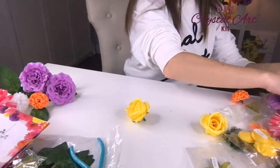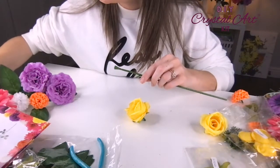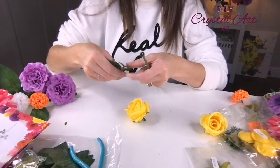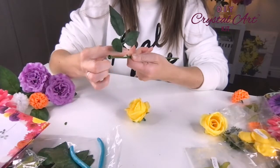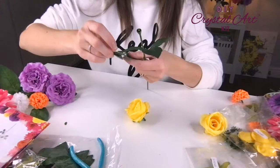Now again, just like with our carnation, we're going to add it onto the premium stem with, of course, that beautiful foliage. And these are also adaptable. You can bend it and twist it and shape it to face whatever direction you would like. I normally always give them a little tweak.